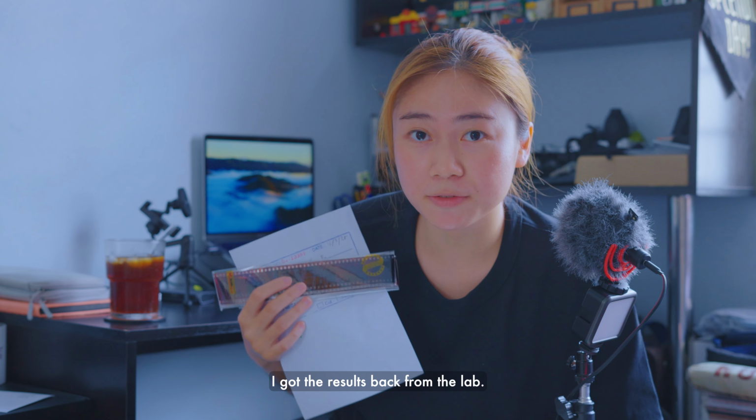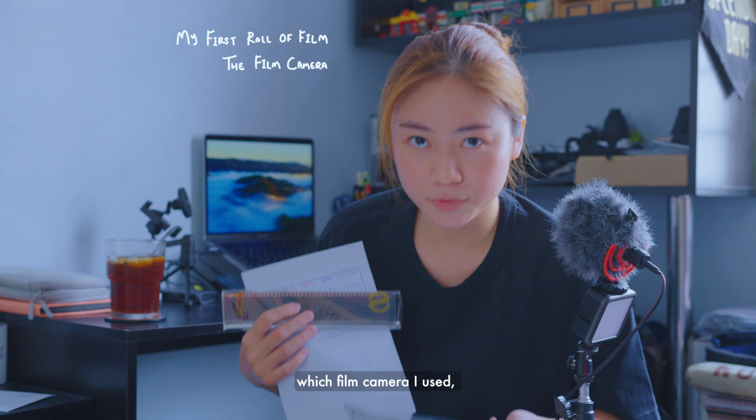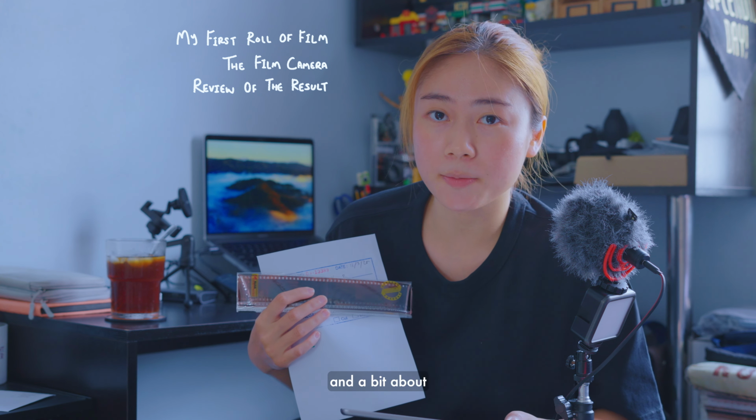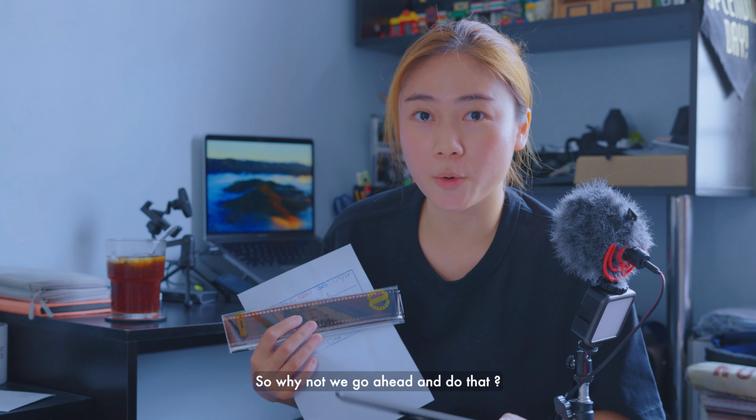I got the result back from the lab, so today I'm going to talk about my first roll of film, which film camera I use, my reviews of the result, and a bit about my experience and feelings of film photography. So why not we go ahead and do that.